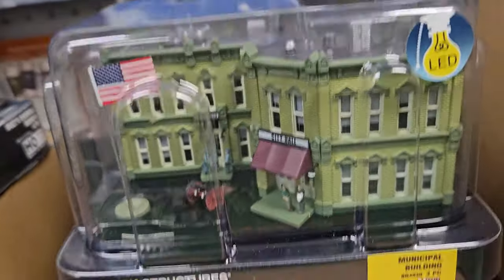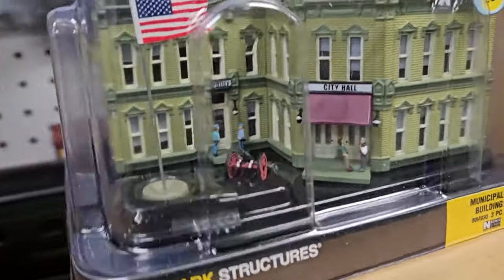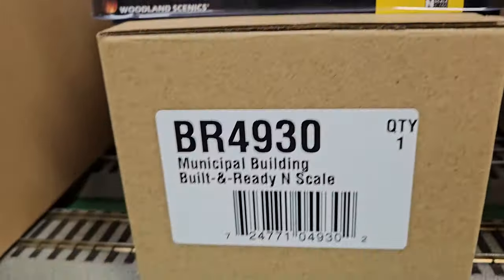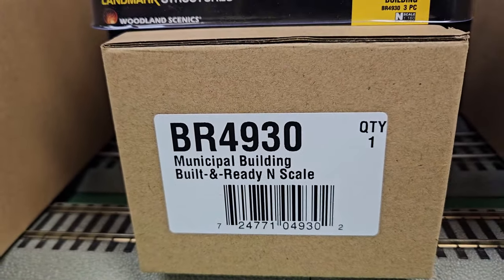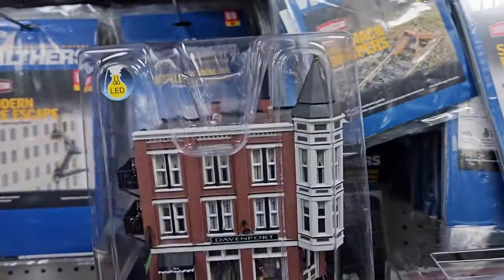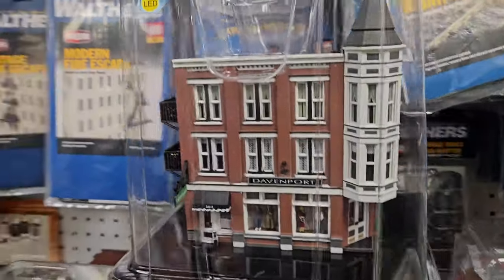If you go over to the next one, this is actually an N-scale building. This is the municipal building, and I love that nice little city hall there. I love the fact there's a cannon in there, just in case you got to get ready for militia or something. Go boom. I have here the Davenport Department Store, and I love that.